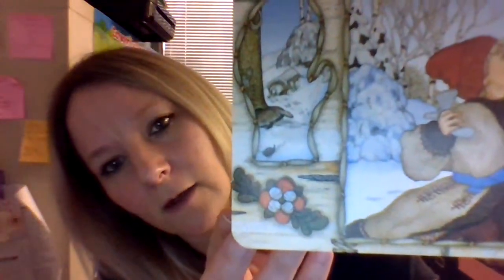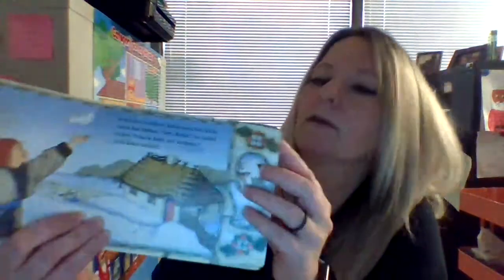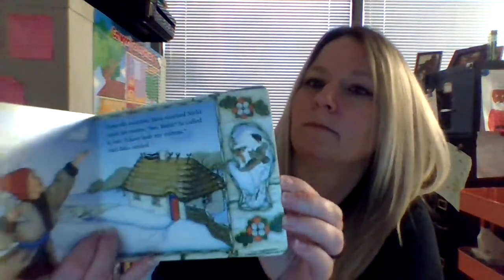And look at the animals now. Where are they going? Those animals and those animals. They're going back into their homes. That's right, because they don't live in a mitten. So they're going back to their home. The end. But look at his two mittens.